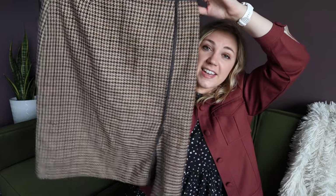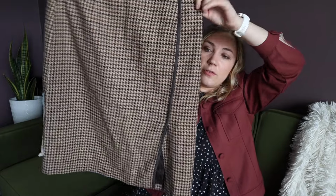Okay, we do have a skirt. I did like this one a lot. There were quite a lot of vintage skirts, but I felt like this one was the most sellable. This is from Parisian Signature. It is a wool blend. It is 29% wool. This I think is so adorable for the fall.